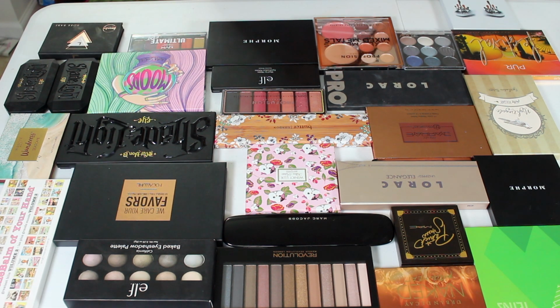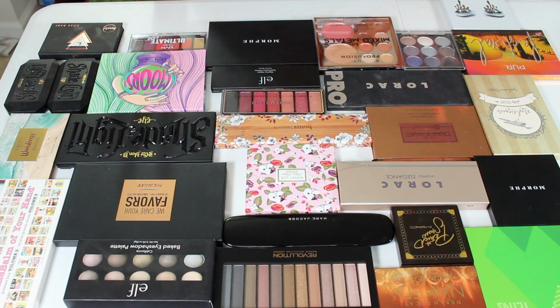Okay, you guys, so here we are. These are all of the palettes that we are getting rid of. So altogether, we ended up decluttering 29 eyeshadow palettes. So 105 minus 29 gives us 76 palettes left. Still too many, but I think it's a really good start, okay? I can do 76 way more than over 100.